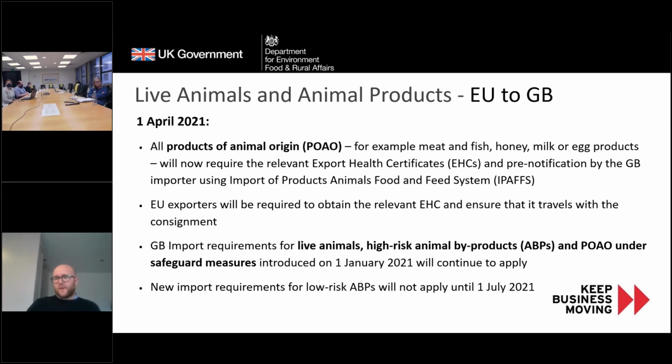From the 1st of April, all products of animal origin will require pre-notification by IPAFFS, which is the Import of Products, Animals, Food and Feed system. This is the system which GB importers must use to pre-notify SPS imports, and I'll speak more about that in a moment. The GB importer must make the notification to IPAFFS.